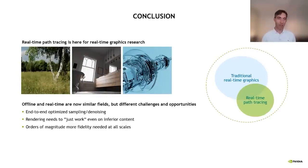And then finally, as I talked about, getting to this dream we had of photorealistic rendering of anything. The big challenge there is really getting the detail in, both geometric and material detail, orders of magnitude more detail.